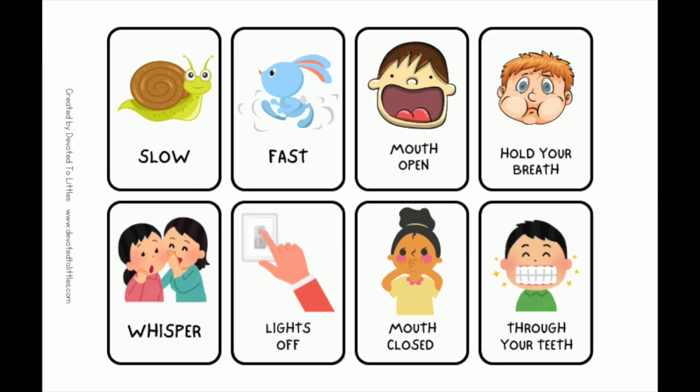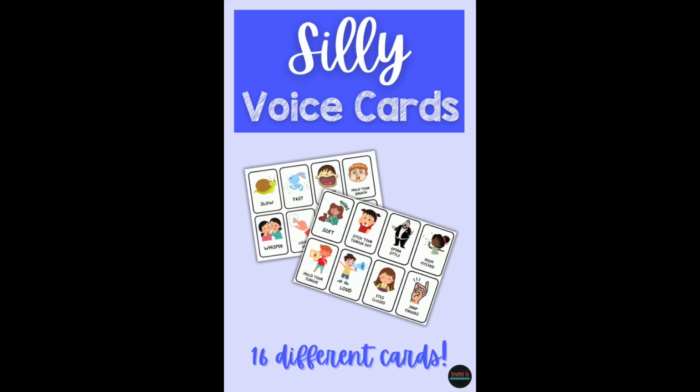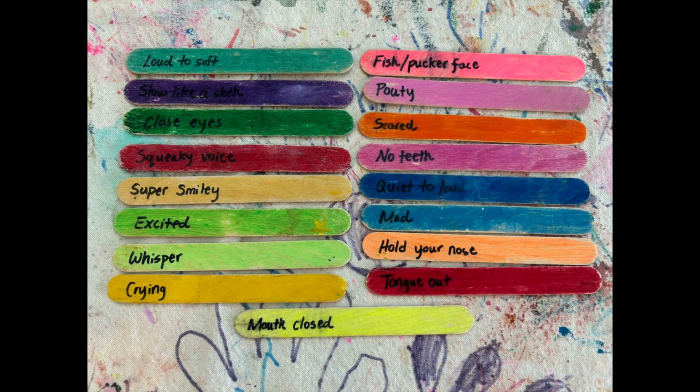For Latin, we are doing the third declension noun endings, and I made these silly voice sticks. So I've shown before I have silly voice cards, which you could totally just do too if you already have them prepped. But I also made these, and I will show a picture with them all laid out and all the different silly voices I use. So if you want to make them, you can. They're just big popsicle sticks, and it just changes it up. Same idea, but the kids think they're cool to choose a popsicle stick.